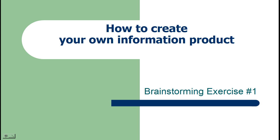Okay, so you want to create your own information product. Now, if you're not sure even what areas to start in, you'll need to do a brainstorming exercise. Now, writing lists is one way, but firing ideas at a wall or at a piece of paper is a way to get your brain moving faster and thinking more laterally.